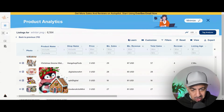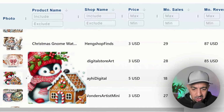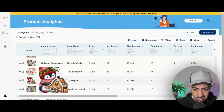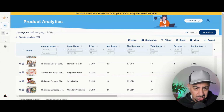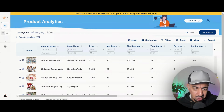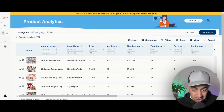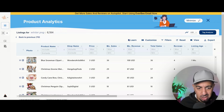Then finally, I'm going to come over to this one: a gingerbread house with a penguin. I saw the penguin as well, and it seemed to be working quite well. So this is very interesting for me. I'm going to touch on the three top ones: the snowman, possibly the Christmas gnome, and the candy cane. Let's study those a little bit more, because you do need to analyze further. Once you've identified recent ones, 1 or 2 month old listings making some money, that's a very good sign. So let's do a little bit more analysis quickly.